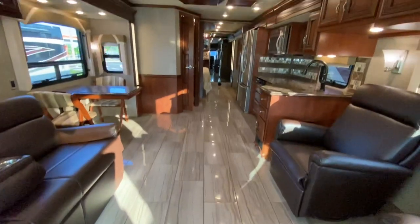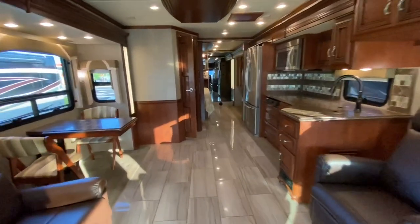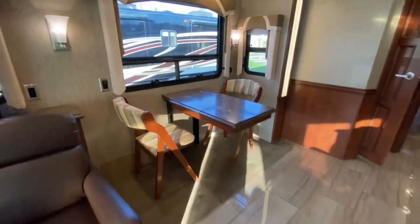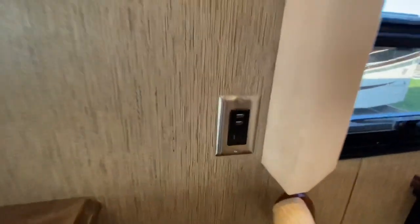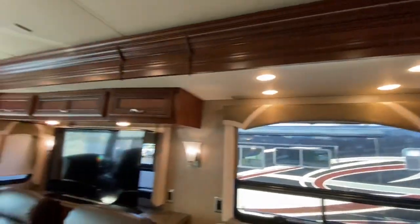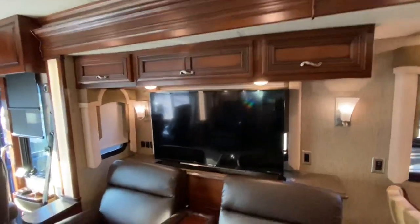Really nice polished porcelain tile floor throughout. Love that. You have a freestanding table there. Outlets with 110 and USB throughout the coach, plus regular 110 outlets. Cabinets over top of the sofa over here.